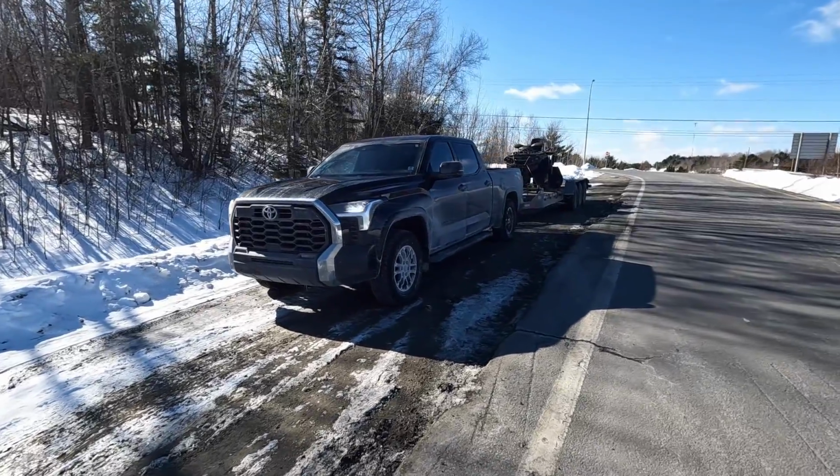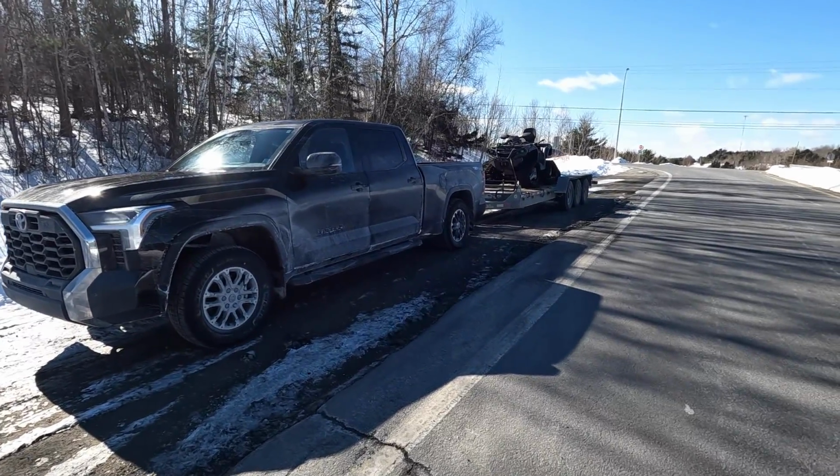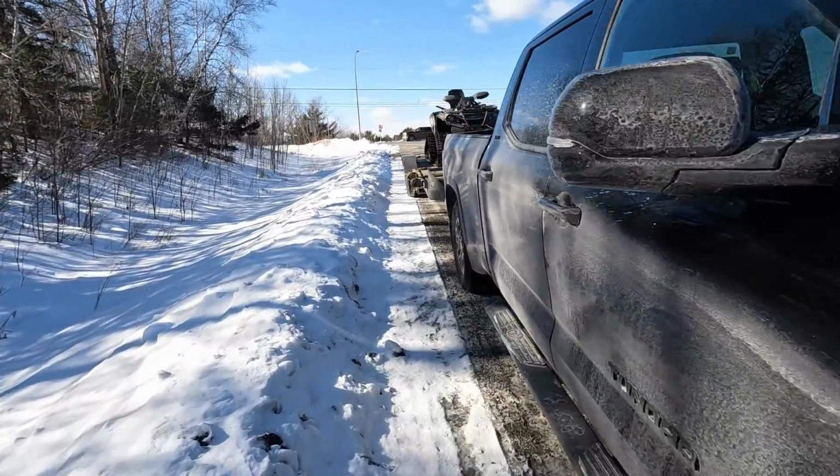All right, well, loaded up. It's got a bit of sag to it, not a lot, but it's got a bit. So this truck won't be staying stock.